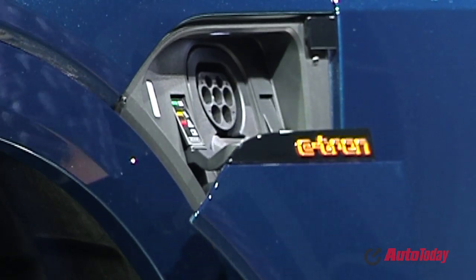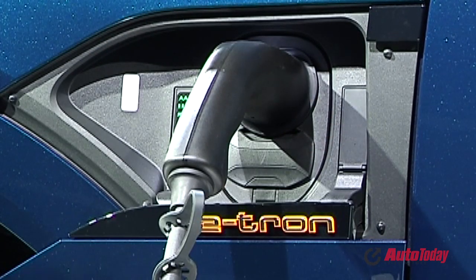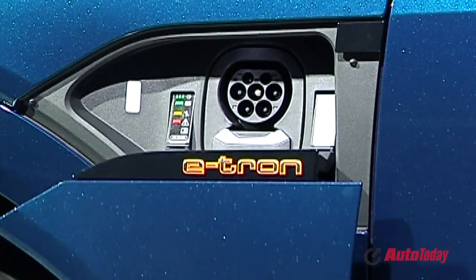Like the electric SUV, the charging point is also unique, with the e-Tron badge on the left fender of the A-pillar denoting the charging area. Just press it once to pop open the port and press it again to close it.